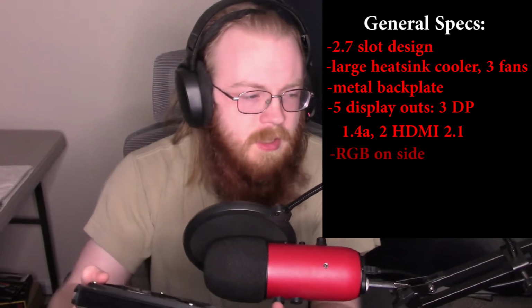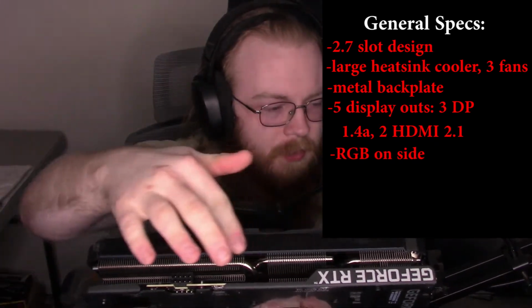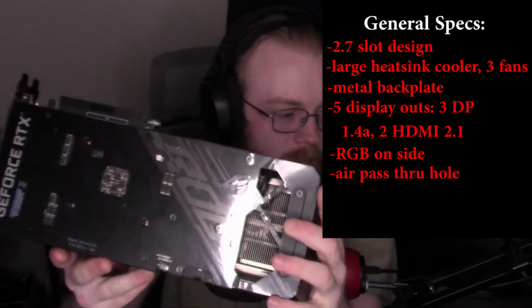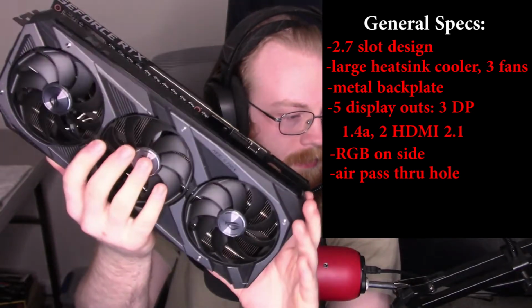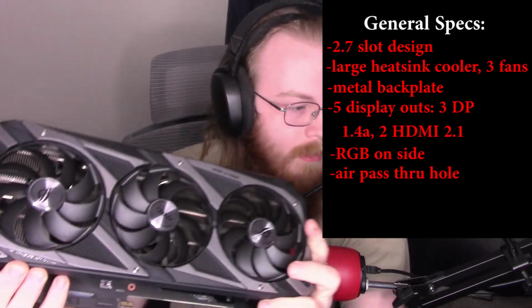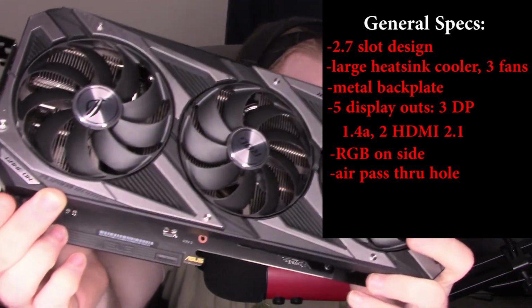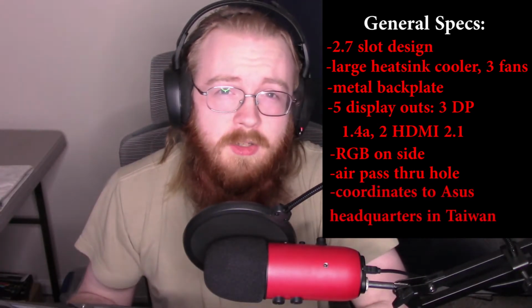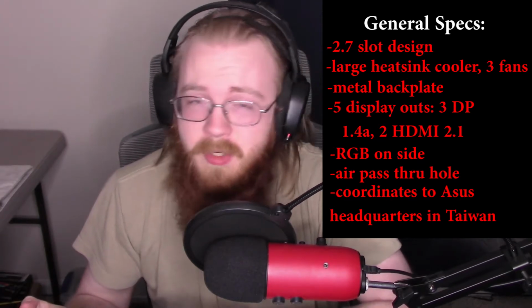Now there is RGB on this strip. It has that pass-through design that's pretty common on the 30 series here, right there, under this last fan. And interestingly enough, if you look right here under this first fan, right there, that's actually the coordinates to the Asus headquarters in Taiwan, which I thought was pretty interesting.